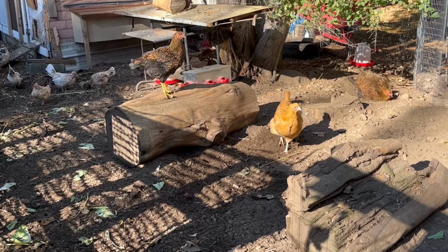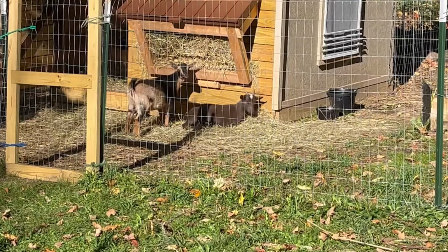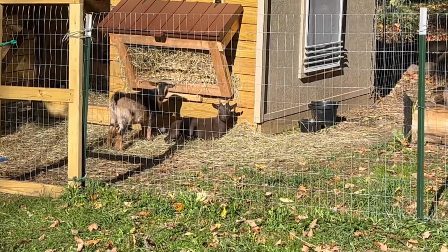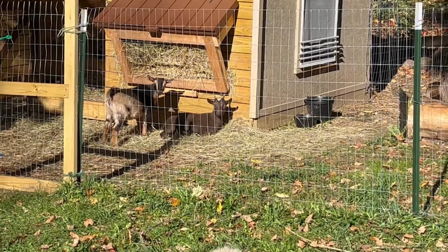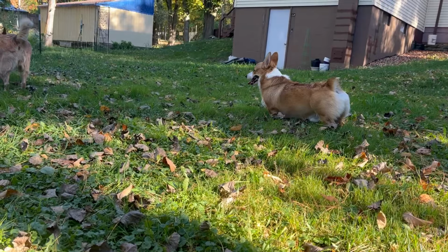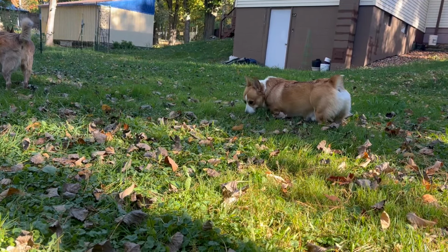There is a little tweaking on the shed that we have to do, but we'll be doing that a little bit at a time. And the goaty girls, they're just relaxing in the sun. That's their favorite place, is to sit in the sun. We've all definitely been enjoying the cooler weather. It's so much nicer than that hot, sticky weather.